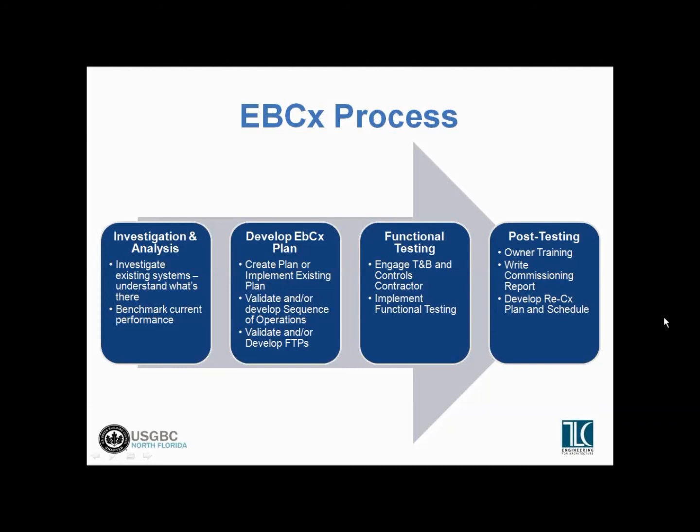Whether the owner has one on board or not, or you have to engage one, they're important people in the functional testing and acceptance testing procedures. So you need to get them on board, go through the functional testing, verify what's working and what's not, reset, reprogram, make the corrections needed to get the building operating as efficiently as it can be. And then after the testing, certainly the documentation of the reports and the forms that were completed, to make sure that we've got good documentation that can be repeated if need be and included into the ongoing or recommissioning plan and schedule. Documenting all that is very important.